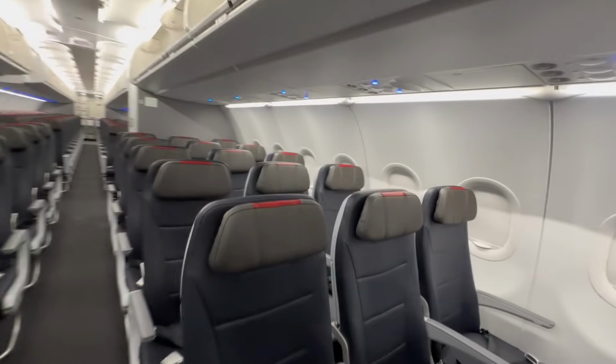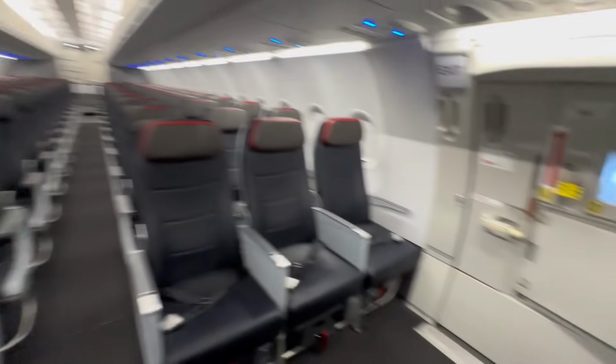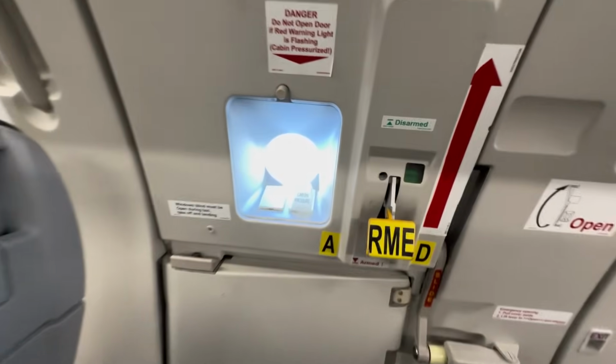Very quick little walk through the cabin, make sure everything's okay. Let's see. I think a couple of weeks back I talked to you guys about the plates at the bottom, but one thing I didn't talk about is some portions of the door. Let's talk about this right here.